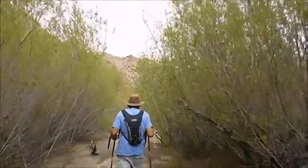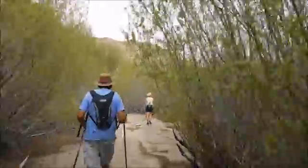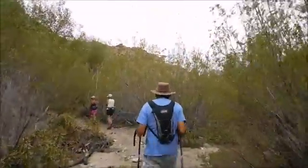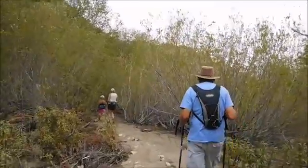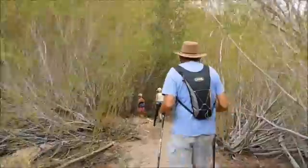We've got Carol and Sheila and Harold and I. We've been hiking for just about 3 hours. Probably got another hour to go to get back to the car. And we'll see where we're at.